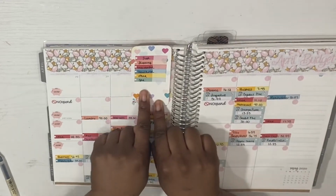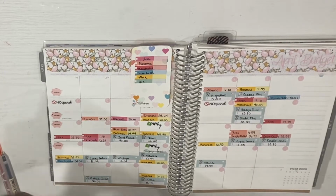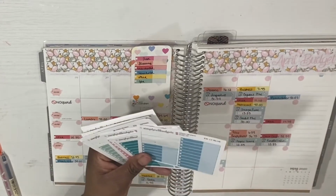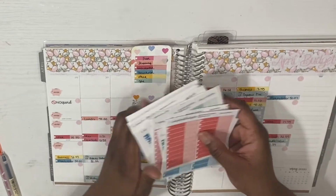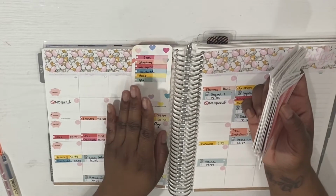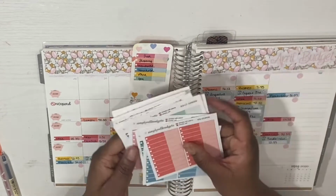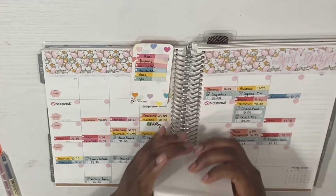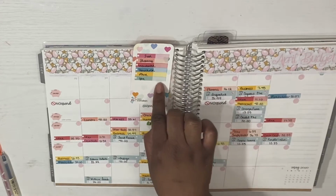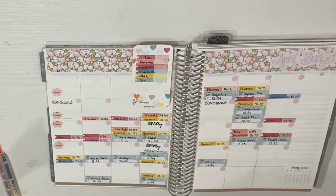Now, this is my key. I have these budget expense stickers, that's what I like to call them. They are color coded. These are in my shop, available in the 7x9 size, as well as the 8.5x11 size if you use a bigger planner. They come in an array of colors, but these are just the colors that I use. I put this key here just so I know what to mark in my boxes, so to speak.